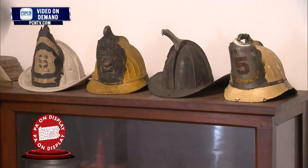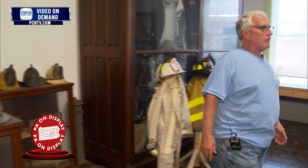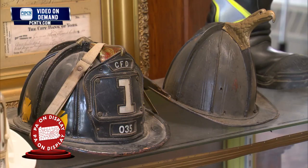Then over here you can see the variations of fire helmets and civil defense helmets, some of them dating from the 1800s. You can see the progression of them. And then over here is the more modern helmets that we have, so you can see how the styles have changed over the years.